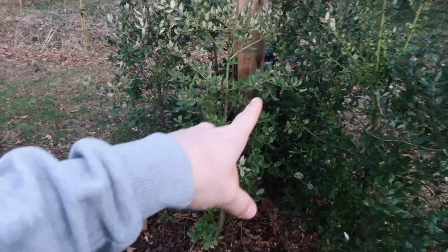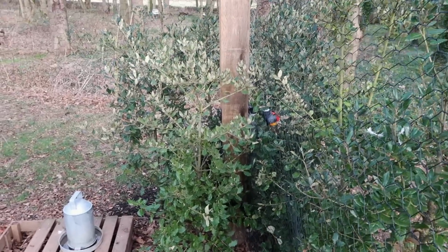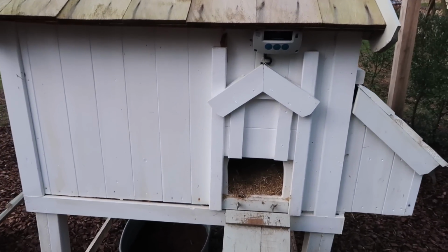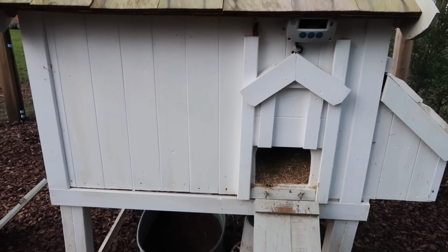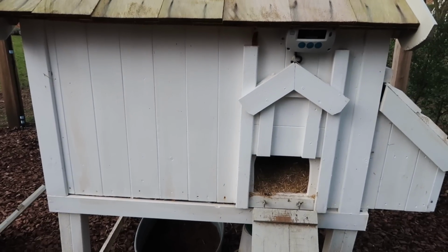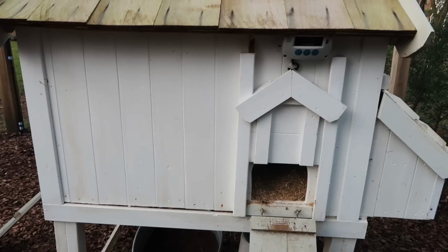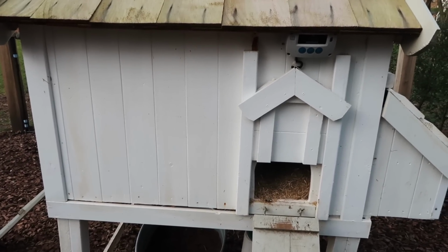There is a water supply over here, but that's currently switched off because of the temperatures, and we don't want the pipes to freeze. And then this is the door that the chickens come and go from each day and night, and it is automated, so it opens at a set time, which I change depending on the time of the year, and then it closes automatically at a set time, or you can set it so that it works itself out to when the sun rises and the sun sets.